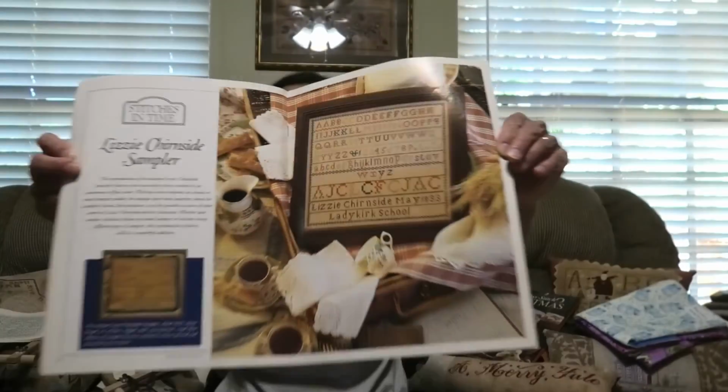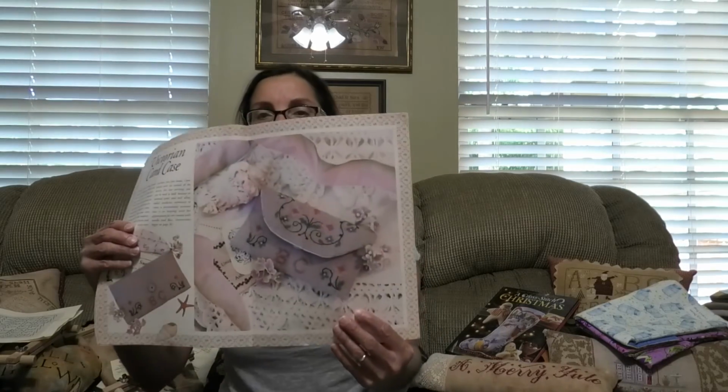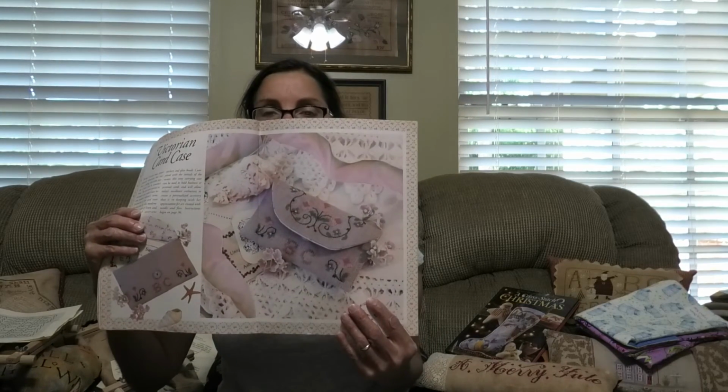If it was up to me, I would do the grungy. You can make your sampler look like this. As you can see, you just make the proper linen, and then you dip it again, and then you hem the edges, and I've showed you before how to do that. But you can make your sampler look like that. Victorian card case, something else they have in here.